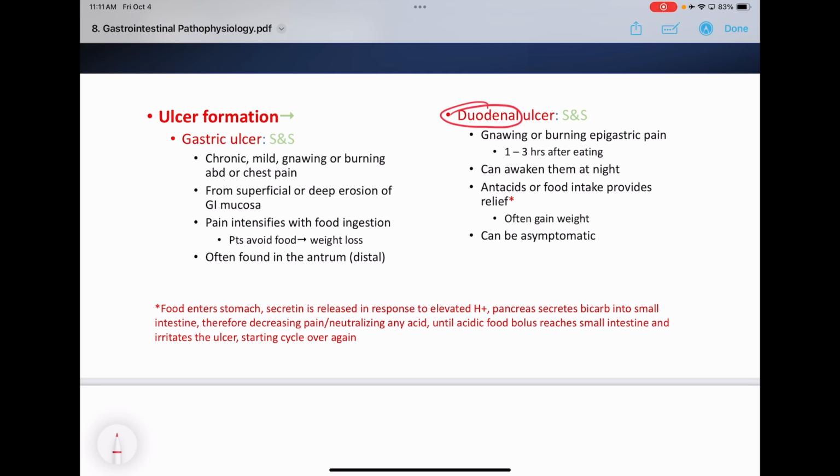And just like in the esophagus, the duodenum is not made for high acidic environments. That's why the sphincter of Oddi is right there, to dump in the alkaline pancreatic juices to neutralize it. So the ulcer can form in the duodenum or the gastric tissue. The key comes in with their presentation. When does the pain occur?